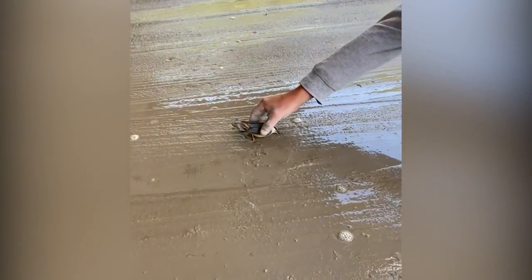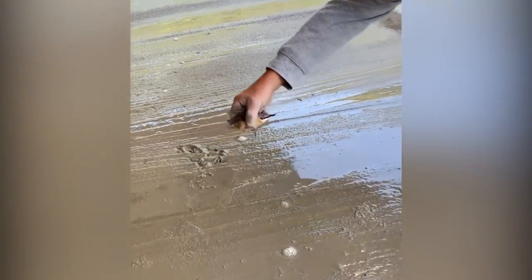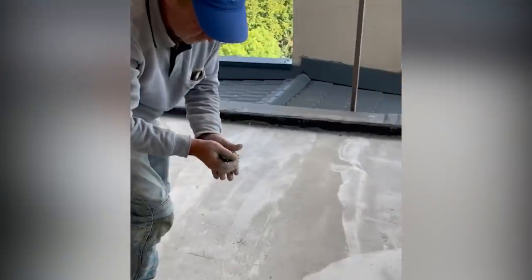It's okay. A construction worker spots a bird stuck in the wet cement. He picks it off and gives it a wash in a bucket of water. Let's hope this bird recovers well from this.